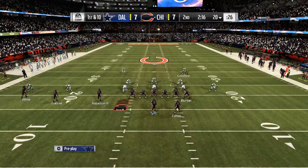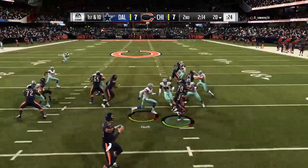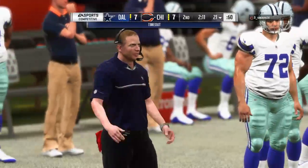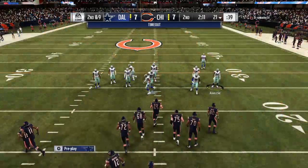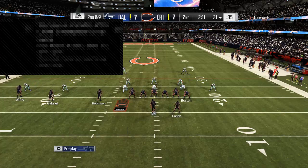Trubisky brings the Bears up, first and 10 at their own 20-yard line. They begin the drive on the ground with Cohen. Fights forward for only about a yard up to the 21. And now a timeout called by the Cowboys defense. They'll have two remaining as we step aside here in this second quarter.